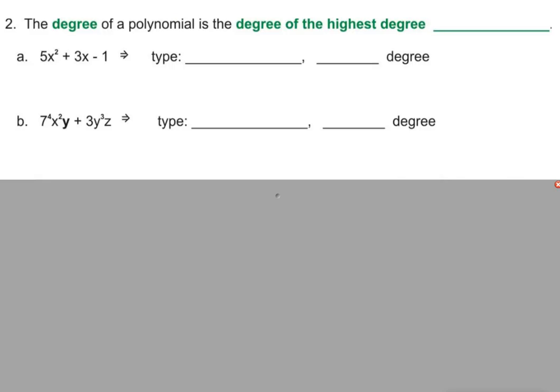So just terminology. The degree of the polynomial is the degree of the highest degree term. All right, so let me see if I can refresh your memory on polynomials. A term is anything separated by addition or subtraction. So this first example has 3 terms. Do you agree? The 5x squared is one term, the 3x is the second term, and the negative 1 is the third term. All right, so what do you call a polynomial with 3 terms? Anybody remember? Trinomial. All right, so it's a trinomial. So that's the type.